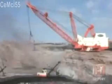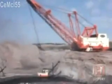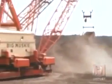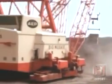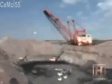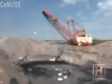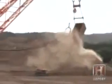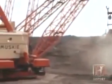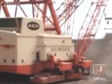This colossal stripping shovel, the Big Muskie, manufactured by Bucyrus Erie to dig coal in Ohio, was the biggest earth-moving machine ever made. It was nearly 22 stories high, and with its boom extended, was longer than 1.5 football fields. Weighing more than 150 Boeing 727 jet planes, it used more electrical power than a city of 100,000 people.